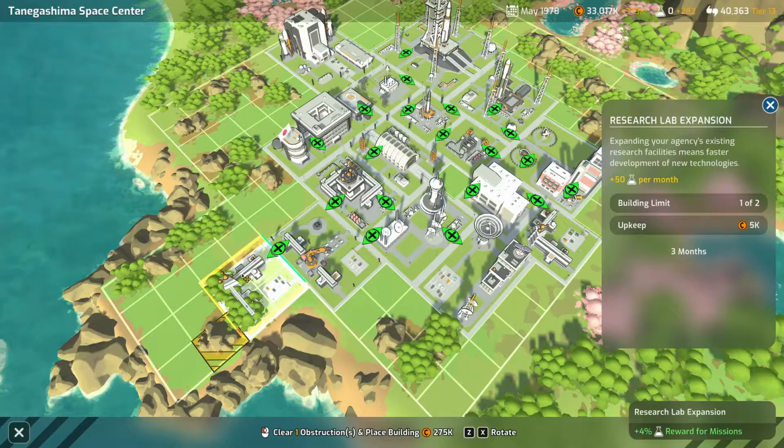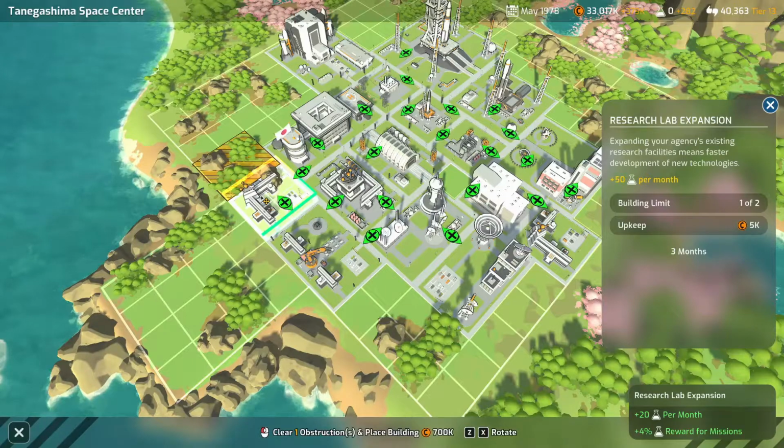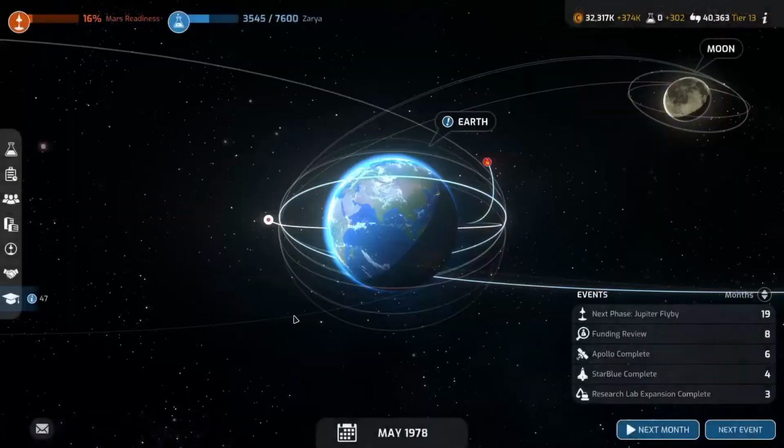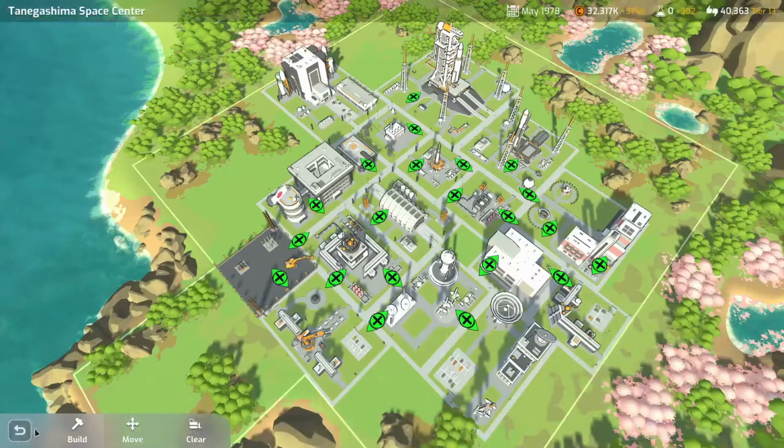That's 275, but that's removing obstacles as well. I suppose we can afford it, and the extra 20 will actually be useful. So let's build it. It'll take 3 months to build, and we could do the extra science. Is there anything else to build?